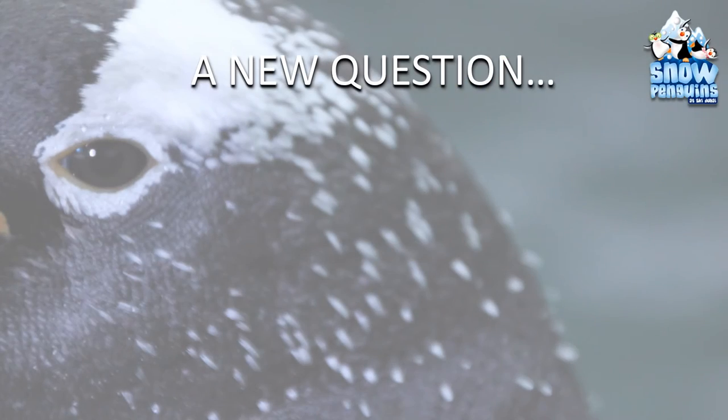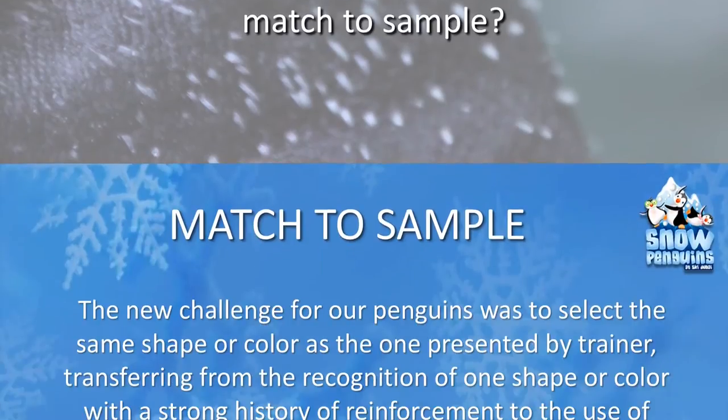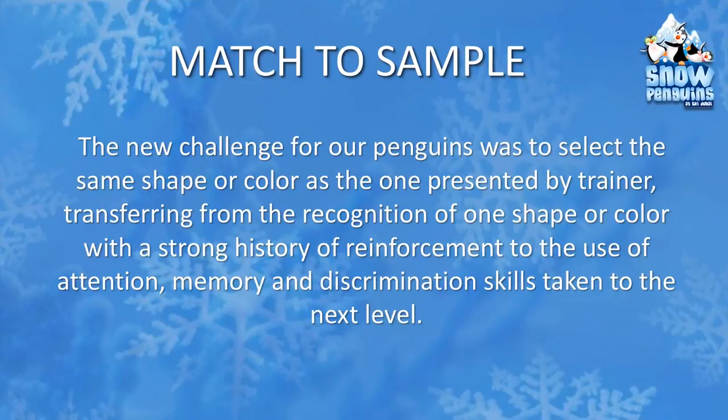Once the penguins had proved able to discriminate shapes and colors, a new question came up: can penguins understand the concept of match to sample? The new challenge for our penguins was to select the same shape or color as the one presented by the trainer, transferring from the recognition of one shape or color with a strong history of reinforcement to the use of attention, memory, and discrimination skills taken to the next level.